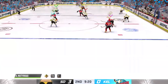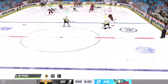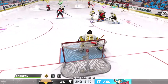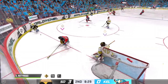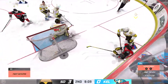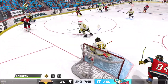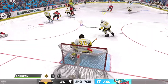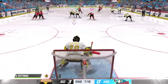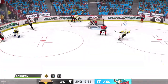Nice feed. 2-on-1. Good hit on the play. And that's broken up. Broken up with the stick in the defensive zone. The Rockets gain control of the puck against the wall. And that's deflected off someone in front. Keeps hold of the puck. Kelowna's trying to make something happen in the offensive zone. Quick feed to Prince. And they won't connect on that one.